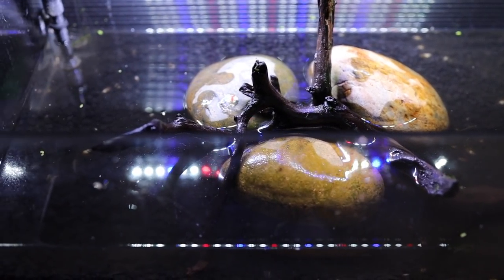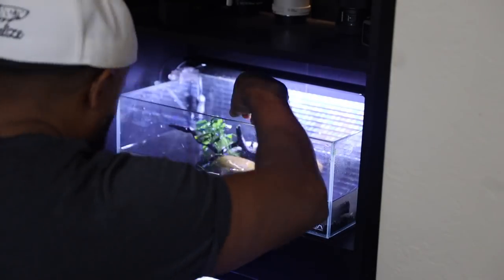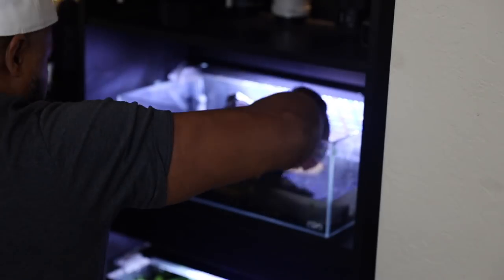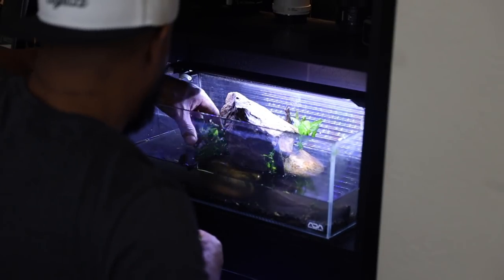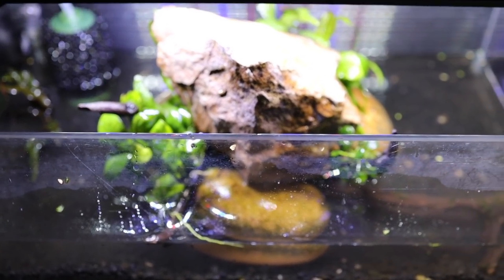I struggled with this bit for a while, so you don't see it here in the footage, but I was messing around with it before I finally chose this pattern, and still was moving the rock around a little bit, and then started planting the plants. So I planted the Anubias in the foreground and the Java fern in the background, all around.